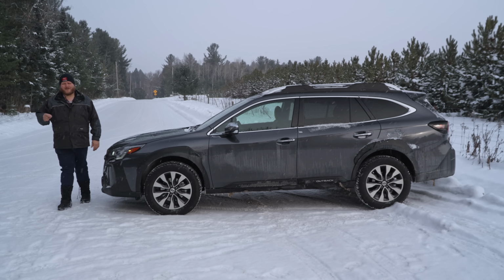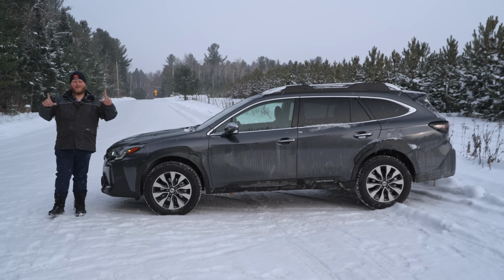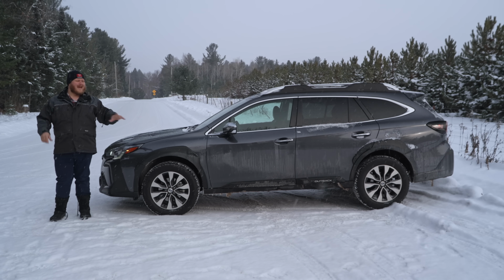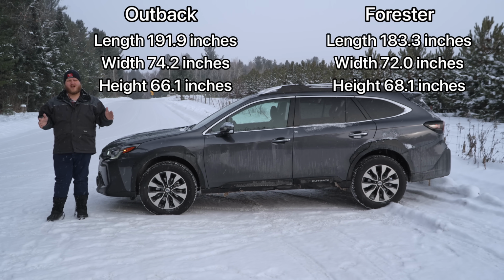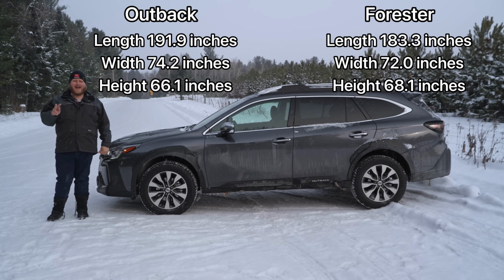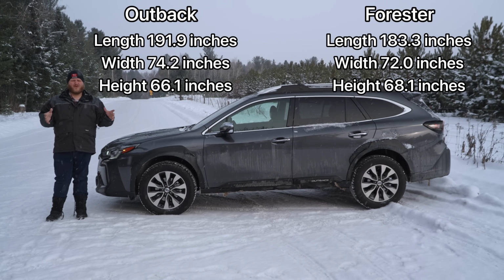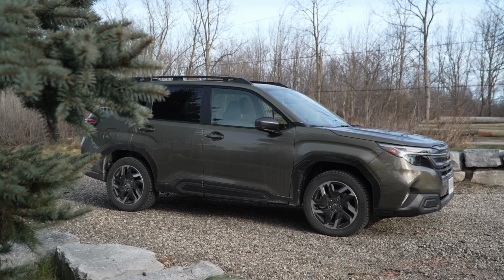Let's talk about the size right now, because that has to be the biggest, no pun intended, difference between the Outback and the Forester. So the Outback is the larger vehicle, roughly 9 inches longer and 2 inches wider than the Forester. One of the styling differences though is that the Forester is a little boxier, so it's actually 2 inches taller than the Outback. It has that higher roof line on it.